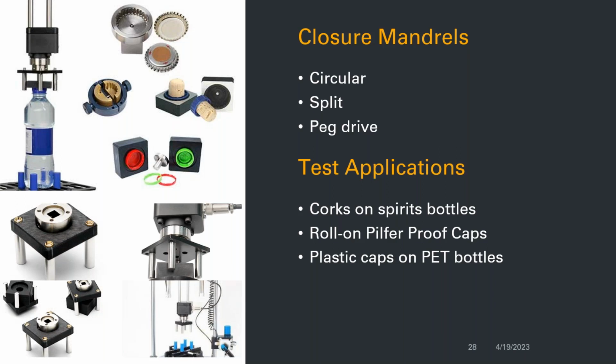Whereas if you have a typical serrated cap, as you would find on any of the soda bottles you'd find out there, it makes sense to use a mandrel that is molded to those serrations. And that way, that essentially eliminates any variability in how the samples are fixtured, because all the operator is doing is essentially dropping the mandrel onto the cap. No need for tightening whatsoever.